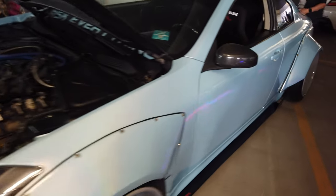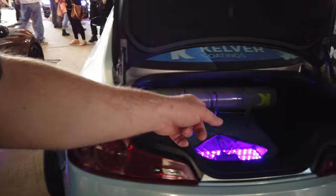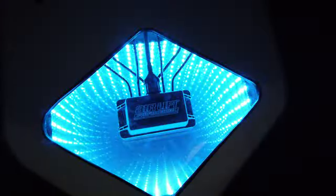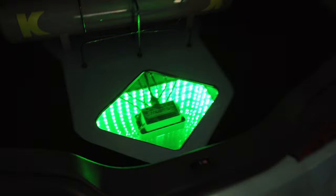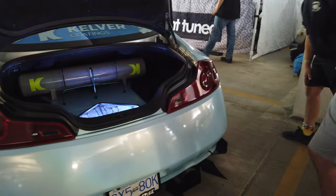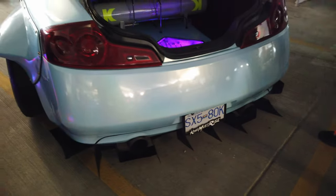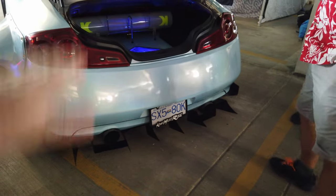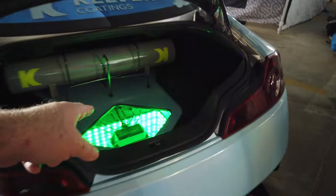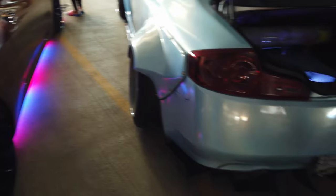And round two. Yeah, the infinity mirror. He's like, yeah, it's only a couple inches deep. What is? The infinity mirror. Oh, yeah, they're only like that. And then it's mirror and glass that creates the effect. That is so weird.